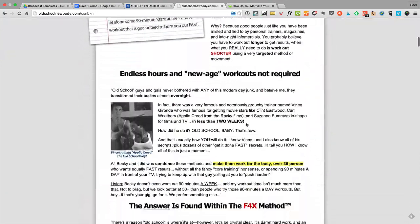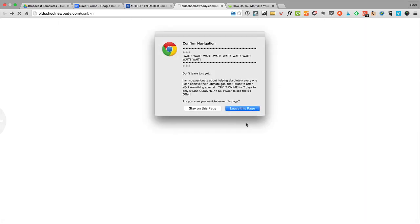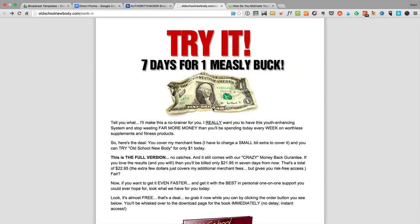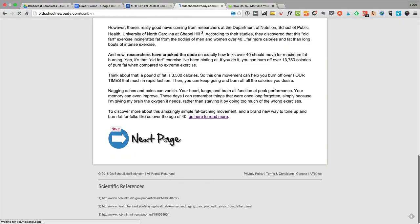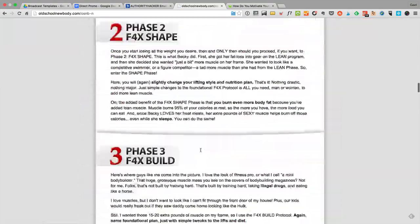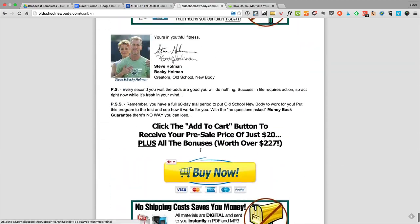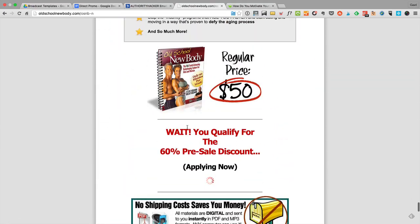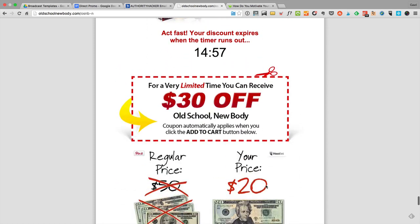And what I like about these sales pages is that it's a classic sales page, a long one, etc. Oops, let me just stay on the page. But what's really cool is, they have a $1 offer, as you could see, but also when you scroll down, you will see that they have something that looks like a discount. Obviously, it's a little bit of a trick, but it says regular price $50, $30 off. For 15 minutes, you can get it for $20.